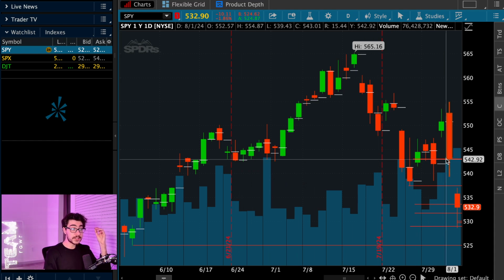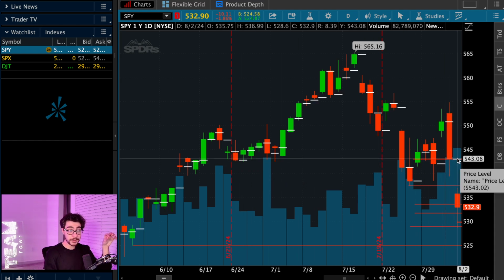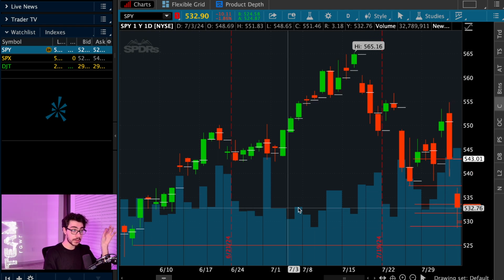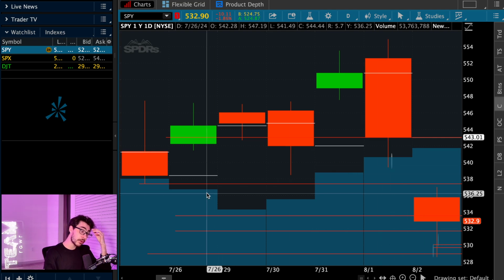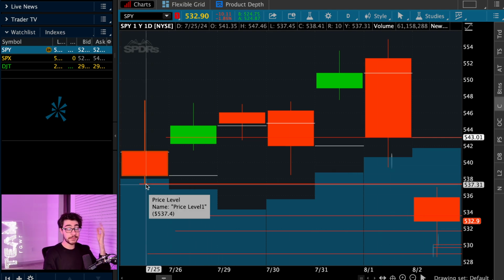So what you need to be aware of is there is a gap that is waiting to fill above at 543. And the SPY did have a reversal and it did attempt to start to fill the gap that's waiting to fill above. Now, in terms of this make or break level, which is going to be a high level of interest that you should be focusing on, is this 537 level.